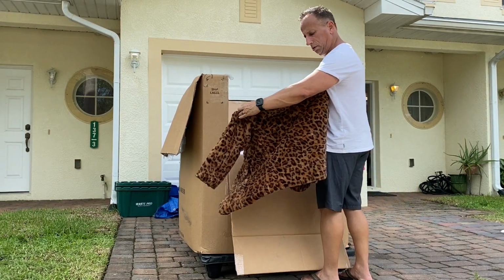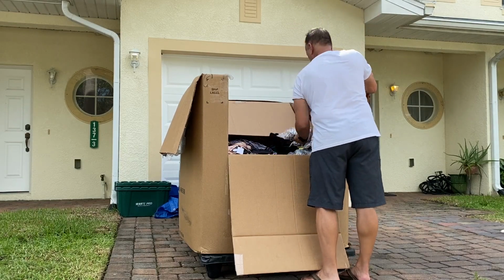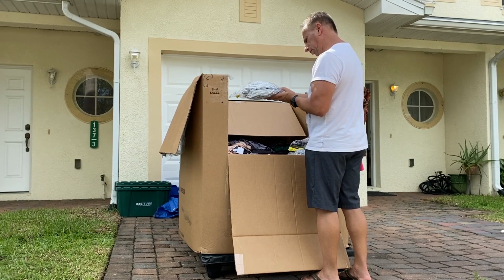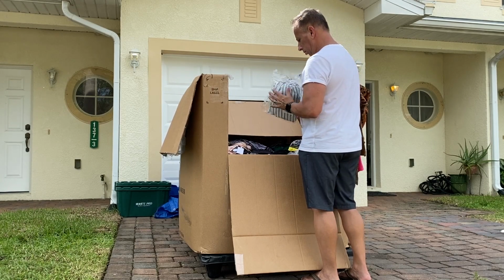Lightweight leopard, I guess. Is that leopard? Leopard here, there's an extra large gray stripe pocket, zip front hoodie. So that's pretty cool. That's brand new.